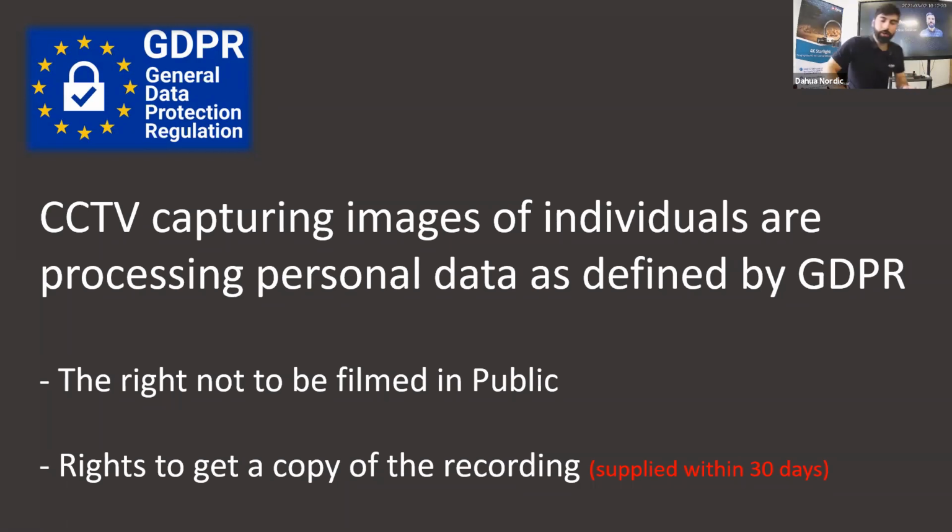GDPR states that any person has the right not to be filmed in public. So if you're wandering around in the middle of the city and filming a specific person, you're not allowed to do that without that person's consent. If I'm wrong about any of the regulations, please let me know. I'm happy to learn as well. This is a learning process for me all the time. I'll never get too old to learn. So that's the first part.